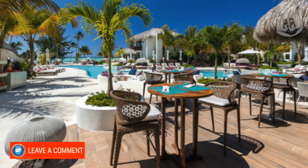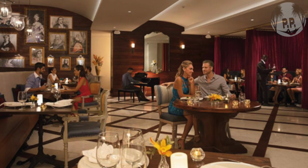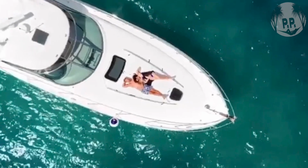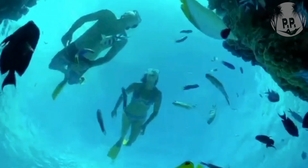There are plenty of dining and drinking options here with 9 restaurants and 8 bars, but that's the only negative of this place. For all the variety they provide, the individual menu options never change, and the quality of food is just okay. Not good, not bad. But other than that, a great Secrets resort, which is why I have it so high on the list.